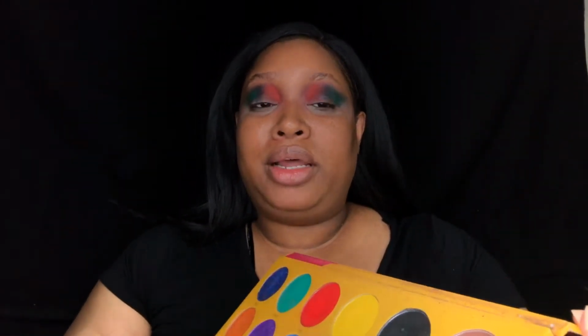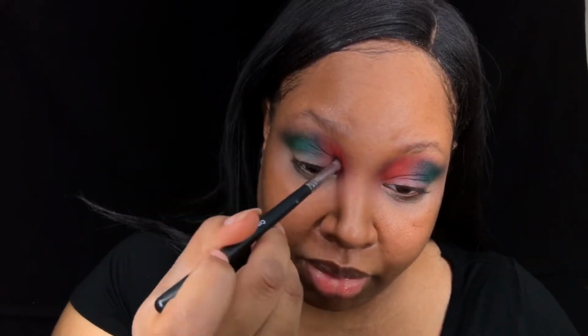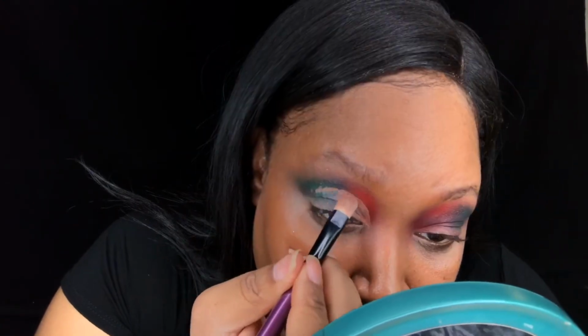Now I'm going to go ahead and start working on cutting the crease using our LA Girl Pro Conceal. Before I go into cutting the crease, right underneath where I have the two colors, I'm going to go ahead and go into our Deep Plum, and I want to use that just to be a line pretty much of where I'm going to cut the crease. So I'm just going to blend that back and forth right here. That is good. Now I'm going to go back into the red and the green just to get the color pigment to be a little bit more stronger.